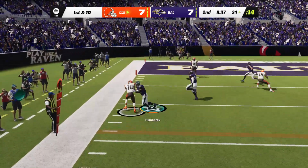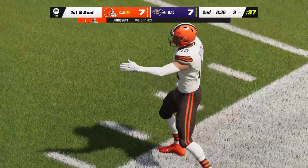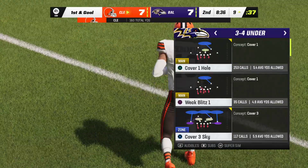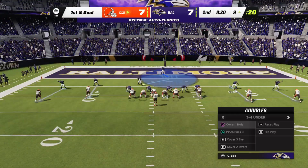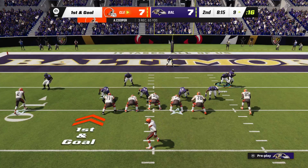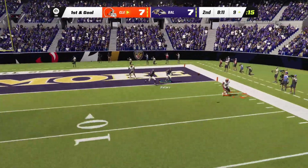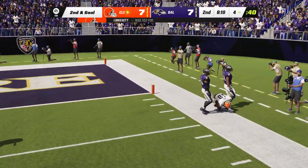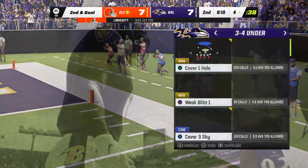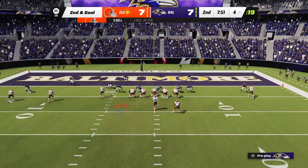Brissett's throw pulled in by Schwartz. He'll head out of bounds inside the 10, mark him down at the 9. 15 more there, and they're on a roll. It's another first down. Again, it's Brissett. Tries the right side, and he finds Bell. And he'll get this down inside the 5 to the 4 before he's out of bounds.